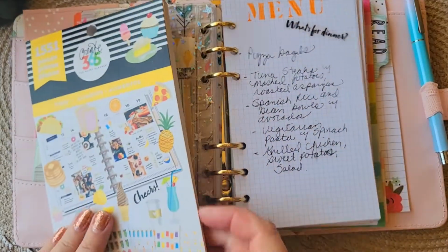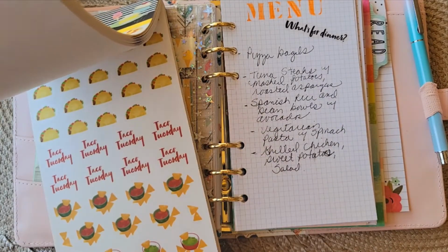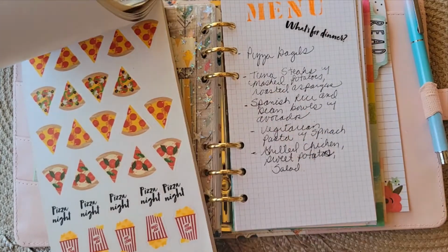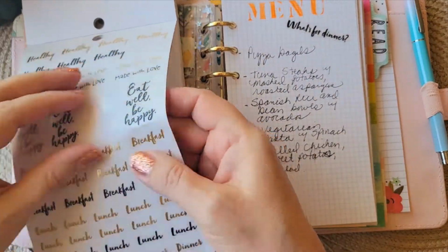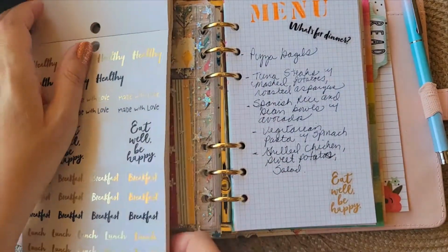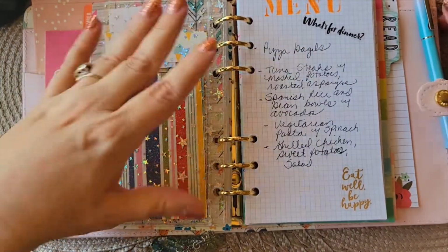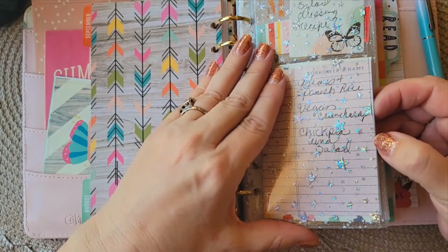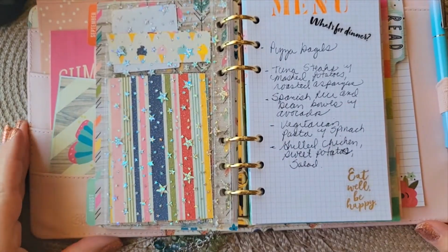Do I want another little sticker maybe to jazz it up a little bit? I might. Well, they had pizza, but no pizza bagels, so that's okay though, right? Oh, I kind of like this. Eat well, be happy. Let's do it in the gold, shall we? Eat well, be happy. There we go. And that's menu planning. I always leave the 2 days, like I said, for leftovers because you never know, and I don't like to waste food. I do like having this here because I can write down the recipes. So let's see what this beans and Spanish rice recipe is and how it comes out.